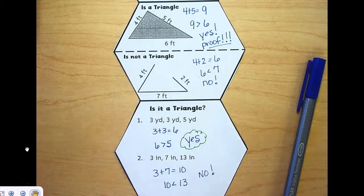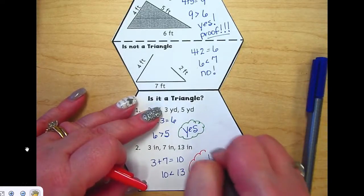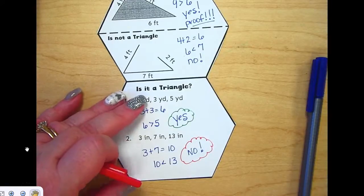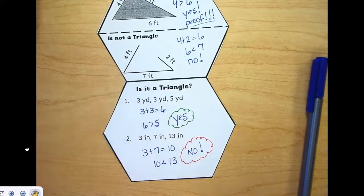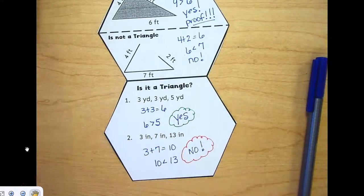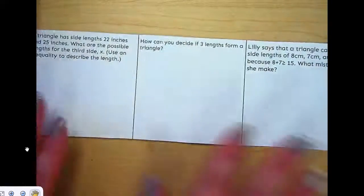Easy enough to remember? Do you think that inquiry lab that we did last week helped you see that? I feel like it did. If you paid attention to what you were doing, you could see what conditions it took to make a triangle. All right, let's put this to the side and let's look at this work right here. And then we're going to put things in our journal at the end.